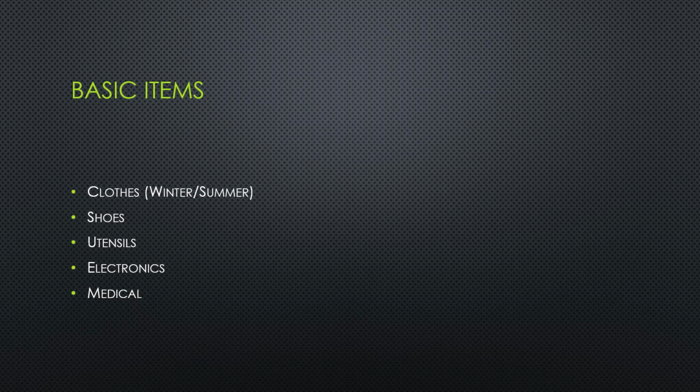Under the medical items, you can bring some regular medicine, for example a universal kind, like Panadol and stuff like that, which is very universal, for small headaches and such. But do not carry them in your hand luggage. Make sure you carry it in the main luggage which you deposit.